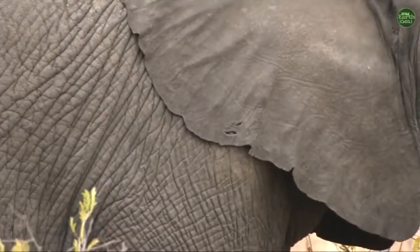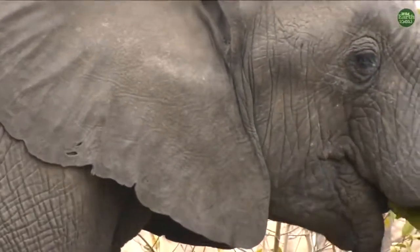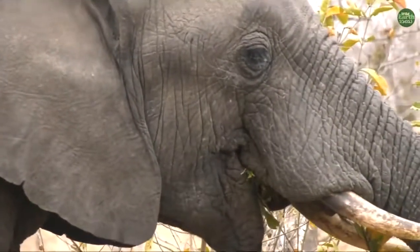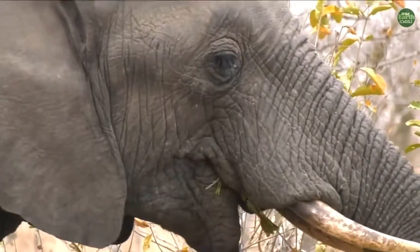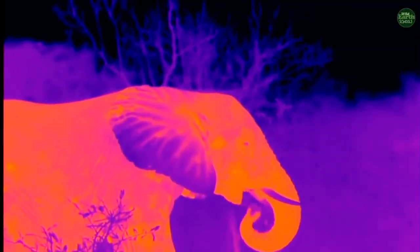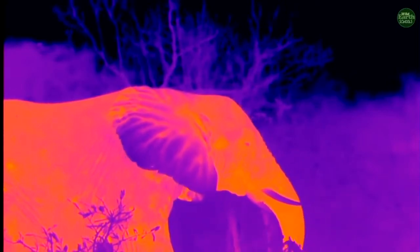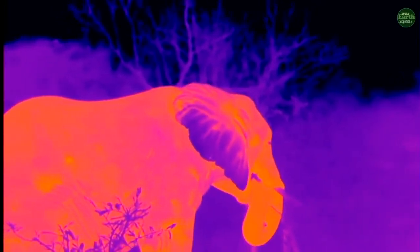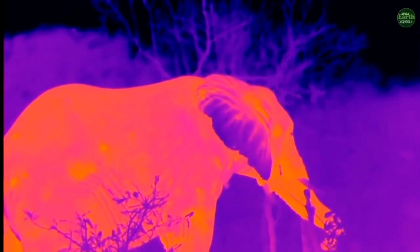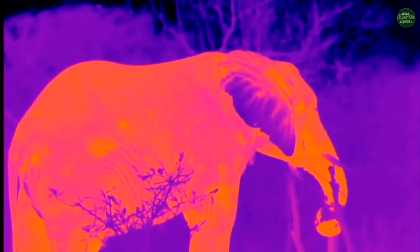But they work as a very, very cool technique for cooling themselves down. And once again, Lou, if we can go to the thermal, we'll have a look at how this very big animal uses his ears to cool down. Look how warm his body is. He's got a huge warm body. And look at the ears, because the skin is quite thin on the ears, and there's lots of blood networks coming into the ear. And when he flaps it, the more flapping he does, the more heat he loses, and so the more he cools down.